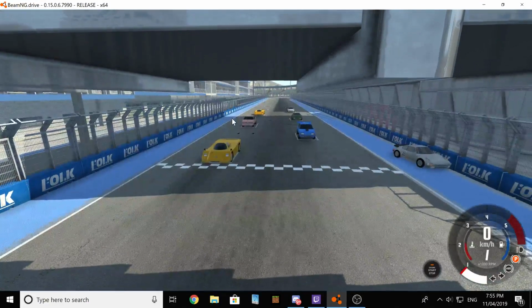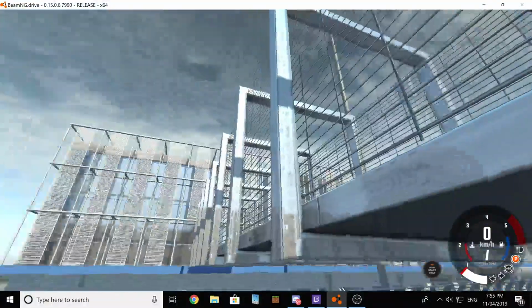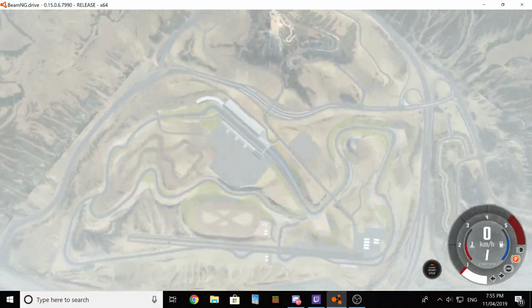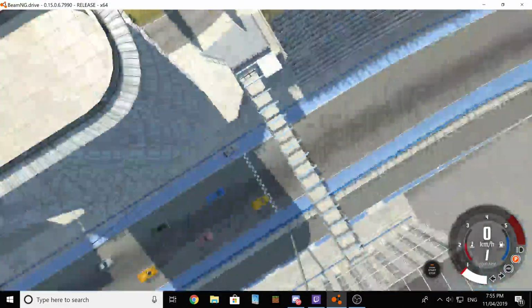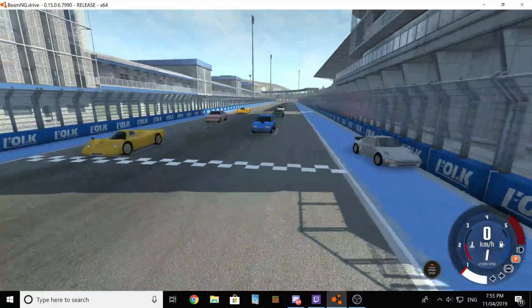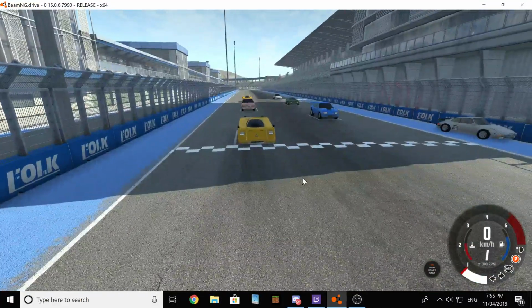Okay, welcome to race 2 of the 1980 BeamNG Racing. We are here at the track of the USA. This is our racetrack. We will quickly have a look. So this is one of the biggest tracks that we have, and this is our starting grid. We've got McLaren number 4 starting off the front row.